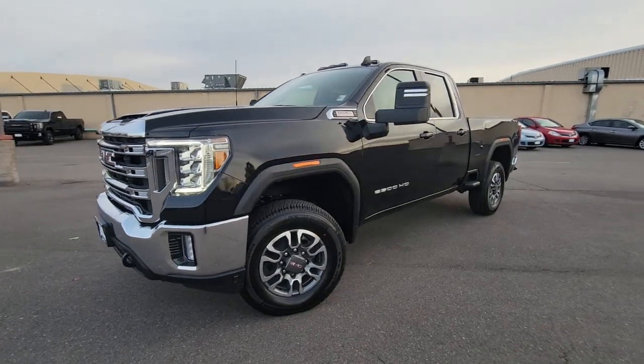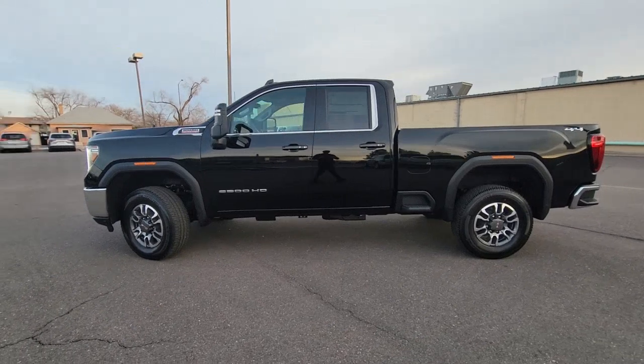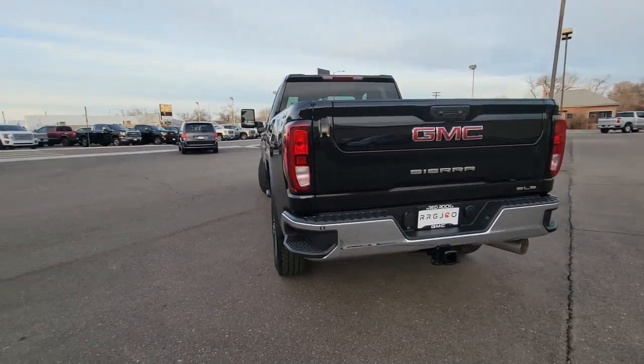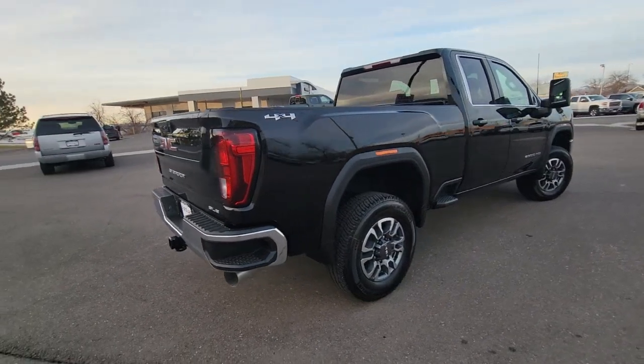Looking for your dream car? It could be the 2023 GMC Sierra HD. Take a closer look at this seriously strong GMC Sierra HD, the heavy-duty workhorse pickup designed to handle the biggest towing and hauling jobs.